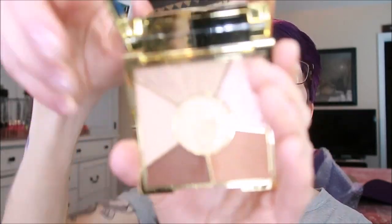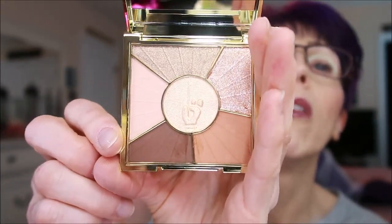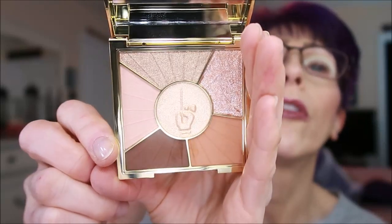And this is what it looks like. And I've already put my thumb in it. I was trying to open it, and my thumb slipped into it. Really pretty, nice neutral colors. And you know what, guys, I am keeping it.